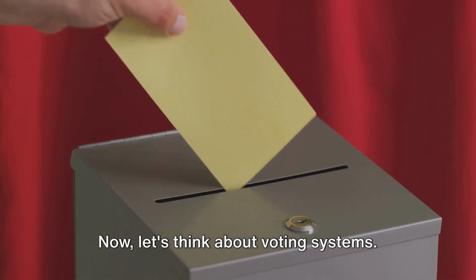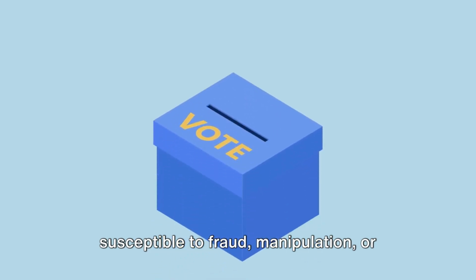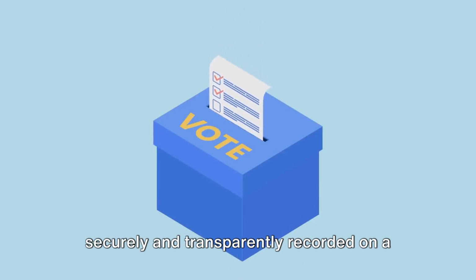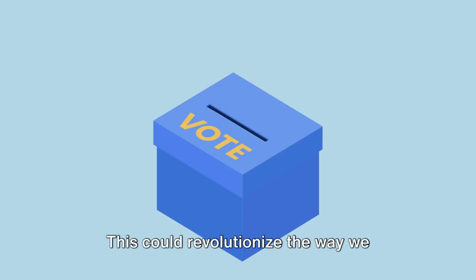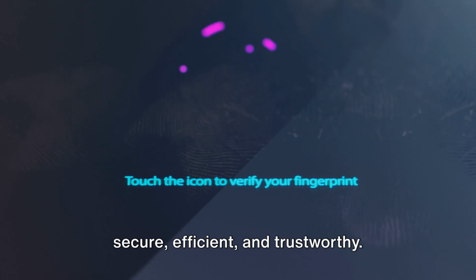Now, let's think about voting systems. Traditional voting methods can be susceptible to fraud, manipulation, or simply human error. But with blockchain, every vote could be securely and transparently recorded on a decentralized ledger. This could revolutionize the way we conduct elections, making them more secure, efficient, and trustworthy.